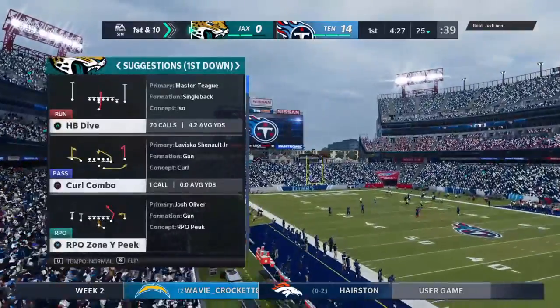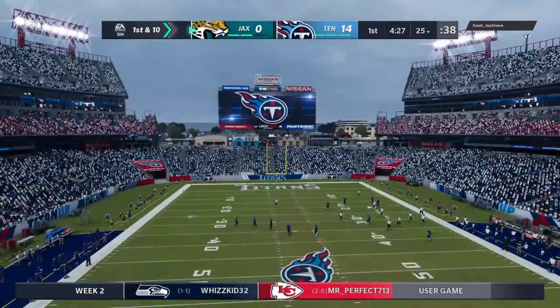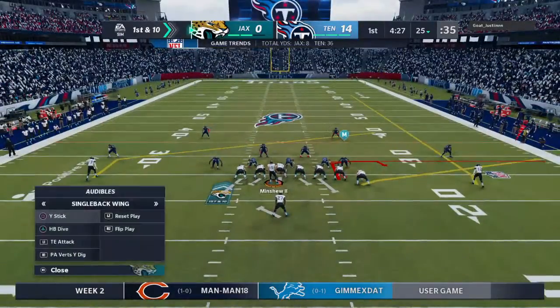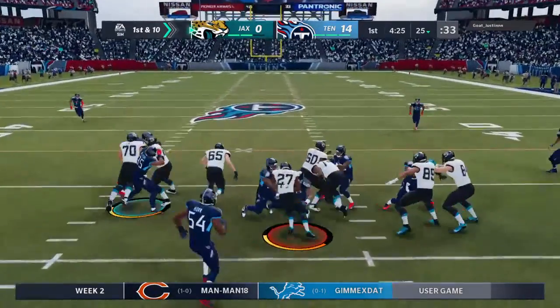The Jaguars take over 1st and 10 at their own 25-yard line. Jaguars come to the line to start their next drive. And job one here, Charles, just keep possession of the football. 2 drives, 2 turnovers to this point.